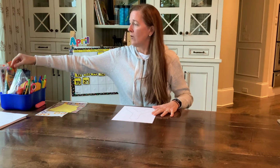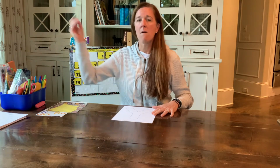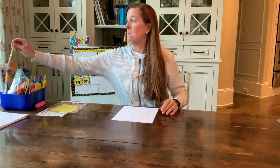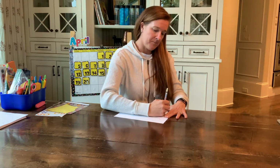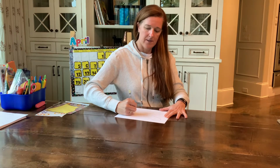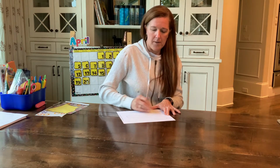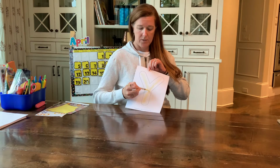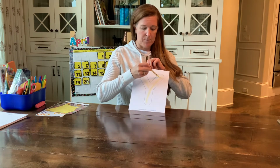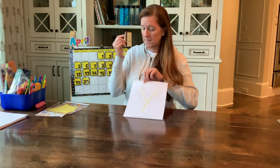So start off with your crayons or marker. I have a yellow crayon and I'm going to make the letter Y. I'm going to kind of trace it. I'm going to color a little bit more in, just like we did when we made it in Mat Man. Little line at the top, little line from the top to the center, hop back up to the top, and do a big line down on the diagonal there.